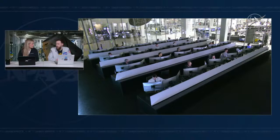We'll get an exact docking time when it happens, but we are still moving ahead of schedule. We're still about 40 minutes ahead of when we thought we were going to dock, and this was already one of the fastest, if not the fastest docking we've done on a Crew Dragon so far. We're just continuing to stay ahead of schedule.